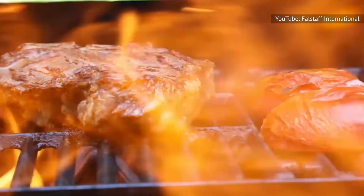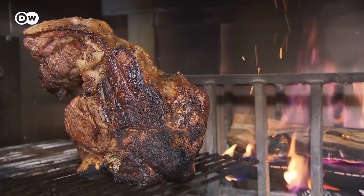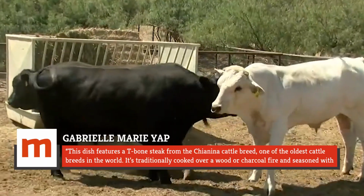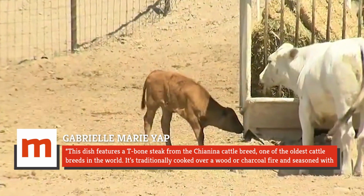Also known as Florentine steak, the dish is essentially steak grilled over flames and seasoned very simply. What makes it so special then? As Gabrielle Marie Yap explained, this dish features a T-bone steak from the Chianina cattle breed, one of the oldest cattle breeds in the world.